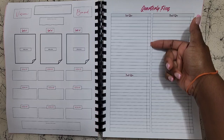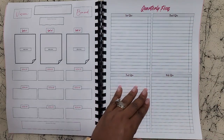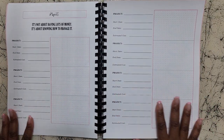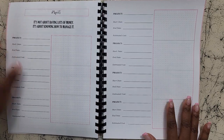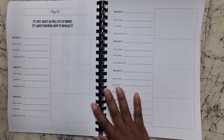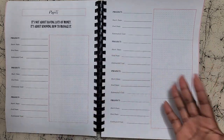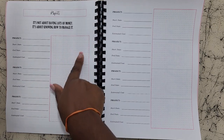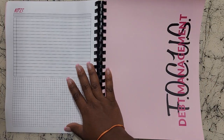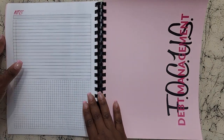And it has little check off lists on this side that you could use to check off things as you are working through your quarters. Then here in the project section, if you have projects for work, for business, or for home, you can use this section to map out your projects, the start and end date, the estimated cost, and then here you can list the supplies and things that are needed to get those things done. And then you have a notes section at the back of the mindset section.